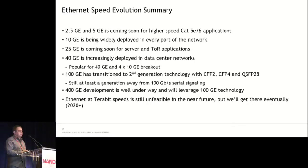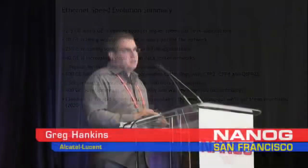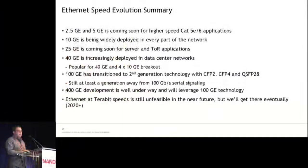In terms of the speed evolution, this summarizes everything that we talked about. 2.5 gig and 5 gig are coming soon, in particular for higher speed wireless access points over legacy cabling, Cat5e and Cat6. 10 gig is widely deployed everywhere. 25 gig is coming soon for server and top of rack server applications. As I mentioned, the math just works out really well to fill those 3.2 terabit chips. 40 gig is still increasingly deployed in data center networks, again for the 4x10 breakout that I mentioned. For 100 gig, we're really in the second generation with the 25 gig signaling. We have new optics technology with CFP2, but also in particular with the CFP4 and QSFP28 that will be shipping later on this year. Some people are shipping it already.